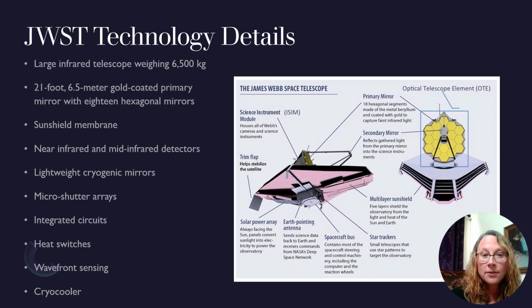This slide details the technology of the James Webb Telescope. It actually has a large infrared telescope that weighs 6,500 kilograms. It has a 21-foot, 6.5-meter gold-coated primary mirror with 18 hexagonal mirrors, which is very large in relation to the Hubble telescope mirror. And again, additional components of this technology are listed. Of great interest are the cooling features of this telescope because of its proximity to the Sun.